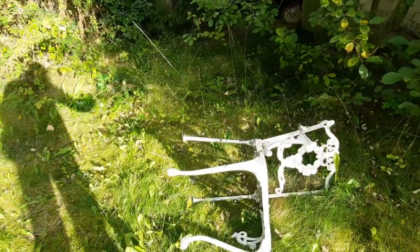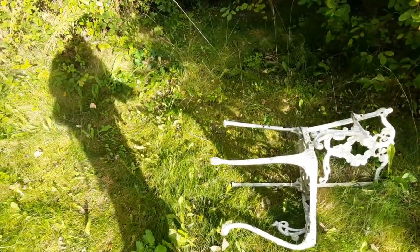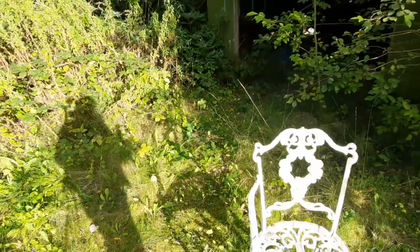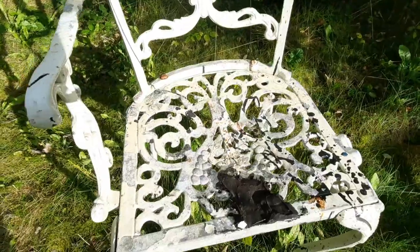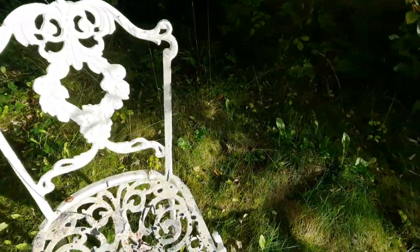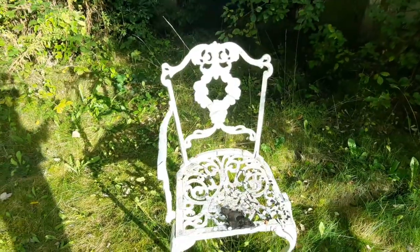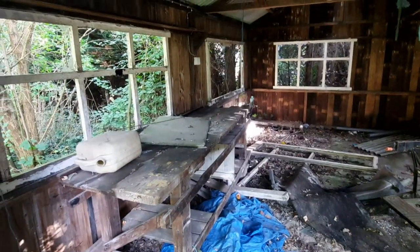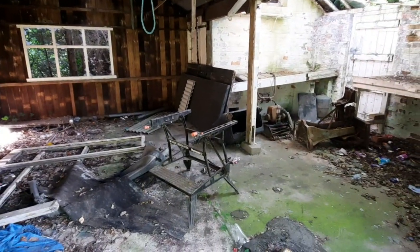Back here, look at this chair. Wow. So stand it up. It's amazing, guys. Look at the features, clearly missing one arm, but still looks amazing. Wow, another sort of workshop. Greenhouse as well, they called this. See why.